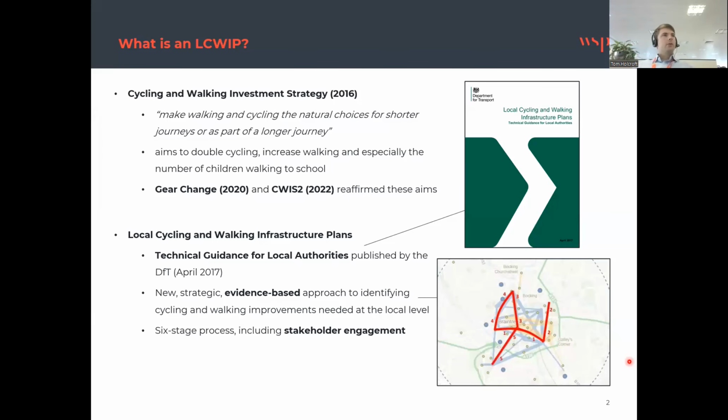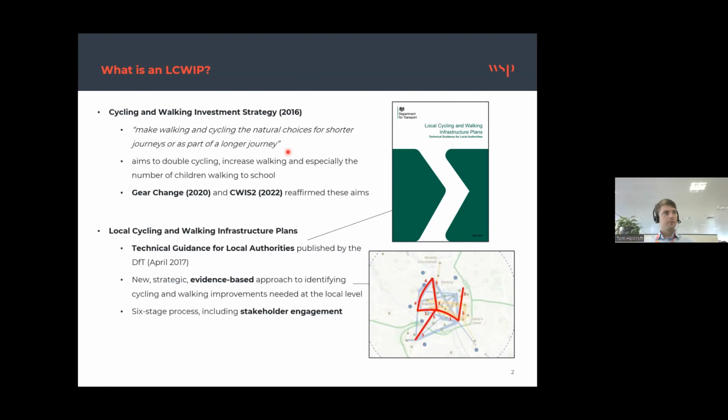So, where did it all come from? It started out in England's first Cycling and Walking Investment Strategy in 2016, where these aims were made around making walking and cycling the natural choice for shorter journeys or as part of multi-stage journeys. Specific aims around doubling cycling, increasing walking, and children walking to school in particular.